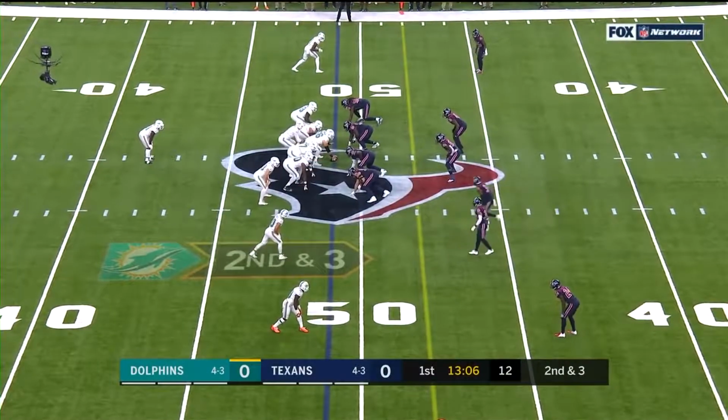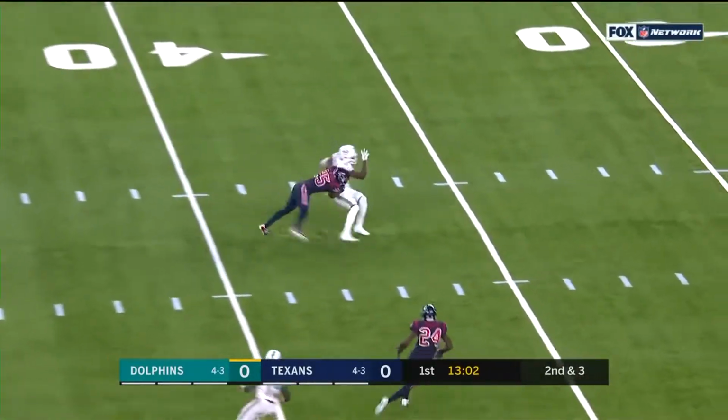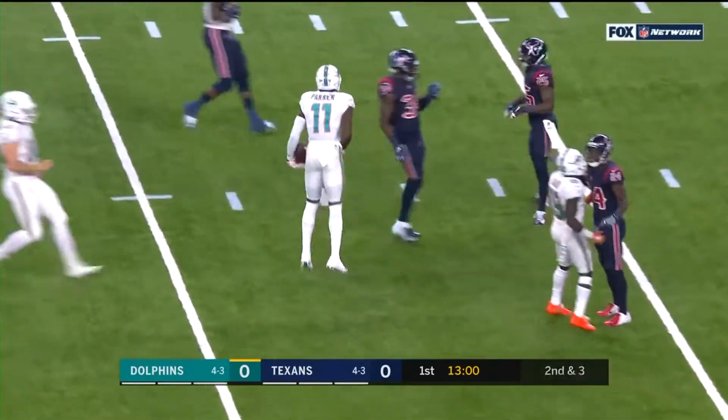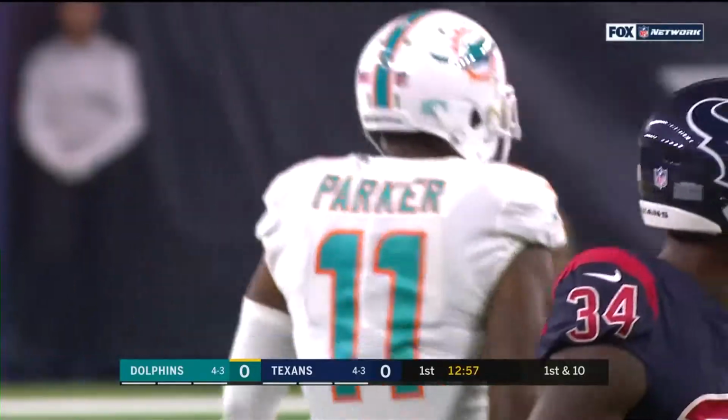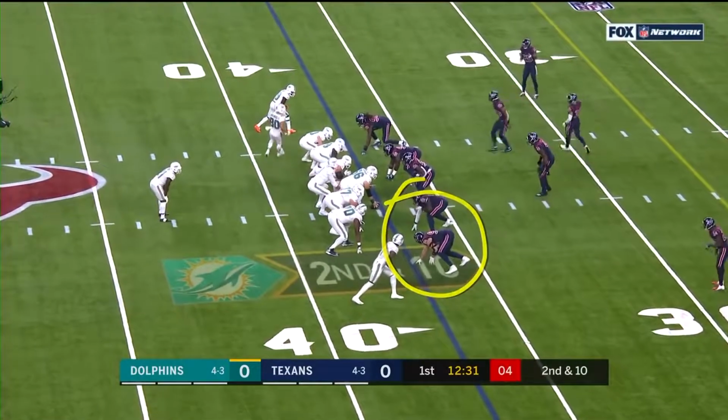England 5-2 with a date at Buffalo on Monday. Pass is caught. That's Parker. And Devontae Parker has just his third catch of the season. It's a force. Here he is right here. White 80!